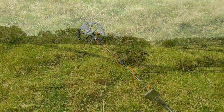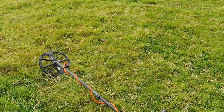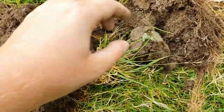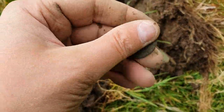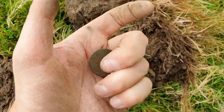Right, let's carry on. Next up, solid 22 on the Equinox. Quite clearly see there's been a coin there. It's just down here, look. I think it might be a bit twisted and bent up, but I don't mind that. It's another Georgian coin. Proof there's still stuff in here.